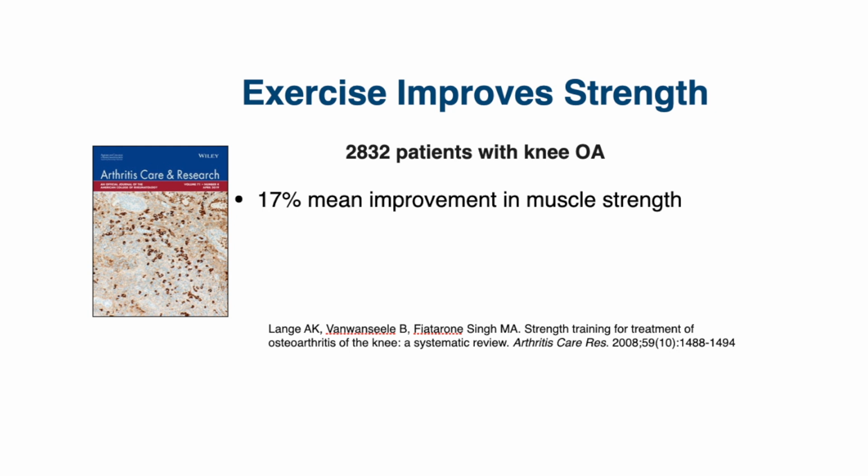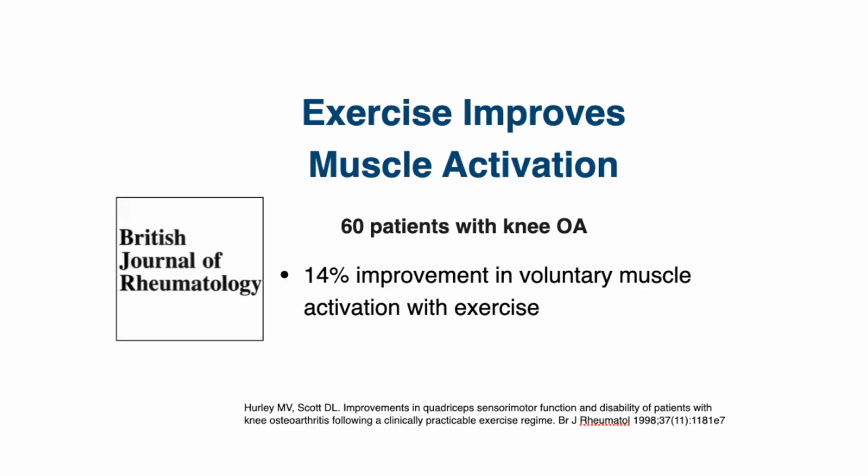There was a study of about 2,800 people with knee arthritis, and they found that those who were doing exercise about 3 days a week had about a 17% improvement in their muscle strength. And this has been corroborated by other studies that even found up to 20% muscle strength in these older patients. Muscle activation has also been demonstrated to be able to be improved with an exercise program. And here we see another study that had looked at about 60 patients with knee arthritis, and they compared them to a control group, and they found about a 15% improvement in the voluntary muscle activation of the leg muscle in those people who were exercising.